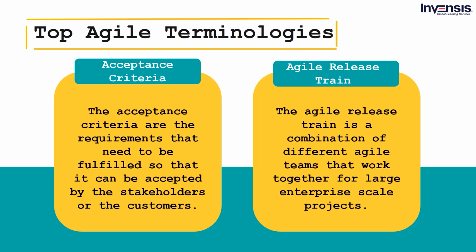Agile Release Train. The Agile Release Train is a combination of different Agile teams that work together for large enterprise-scale projects. A typical Agile Release Train consists of 50 to 100 members in a team. They work on different parts of the collective project effort. They work in iterations, and these iterations typically are 5 times longer than the normal iterations.